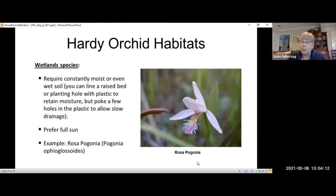Okay, the final group of the hardy orchids is what we call the wetlands species. It requires constantly moist or even wet soil. So how do you achieve that in your garden? Well, you can line a raised bed or your planting hole with a kind of plastic film to retain the moisture. But again, you want to probably poke a few holes in the plastic to allow slow drainage, because these plants do not like to sit in standing water, though they do like a lot of moisture. And these orchids prefer full sun.